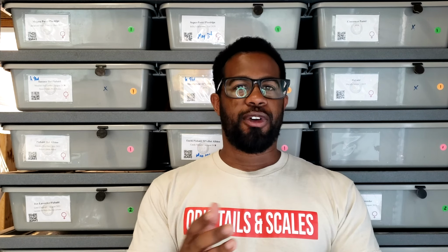Now, for me, and my reasons for keeping a holdback, let's say, for example, I have a bearded dragon that is hypo-het trans. My holdback, in order to enhance the offspring, isn't just going to be another hypo-het trans, because really all I'm making is hypos, and about a quarter of them will be translucent. So there's nothing special about that breeding.